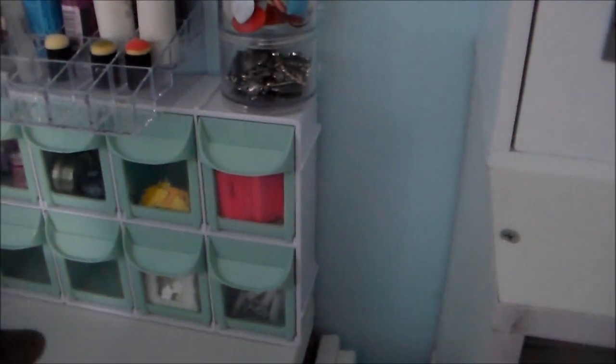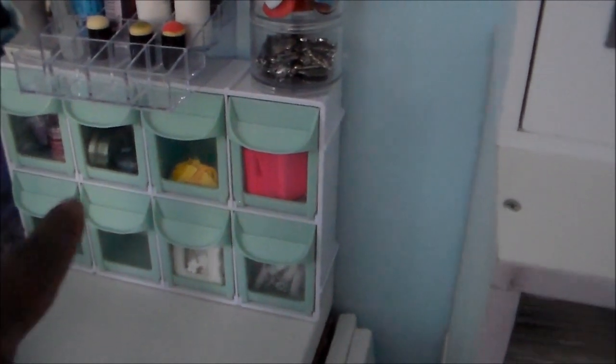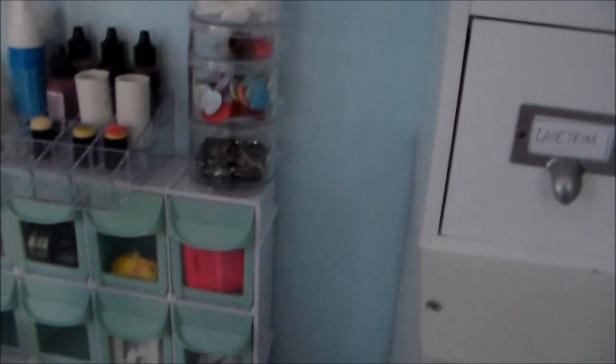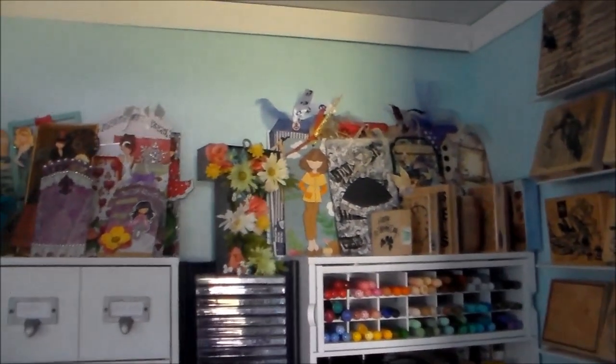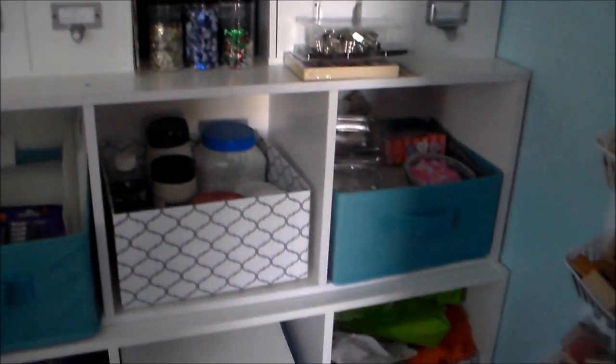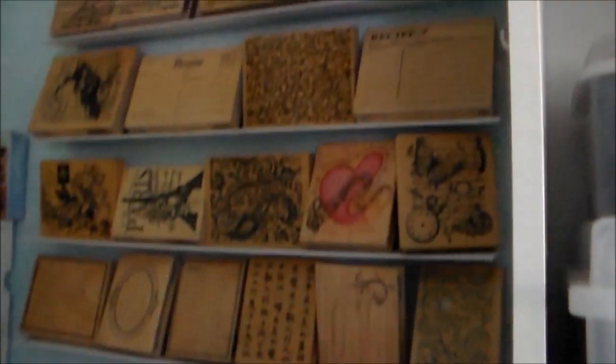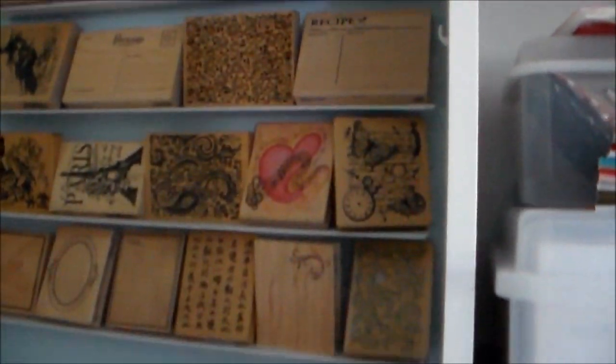This is another change, that shelf right there. I think I got it for $10. I think it was on sale at Michael's. So that's new. This side right here are tags that I've gotten in swaps, and these are tags that I made. And all this is the same, just got more stuff. And my stamps.